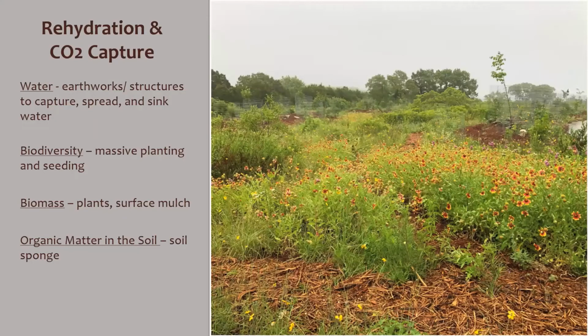So when we design these areas, we're looking at basically 4 different things that need to be added quickly. First, we're thinking about, well, how do I get water into this landscape? How do I rehydrate this? A lot of these areas are hydrophobic, and the water just rushes right off, right? So sometimes it's earthwork. We have to put structures in to capture the water, spread and sink the water, and anything that we can get in there to hold that water so it just doesn't rush down the hill. Running water is a bad thing. We want that water to slowly spread and sink.